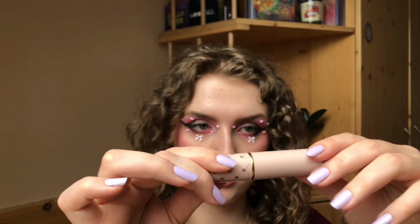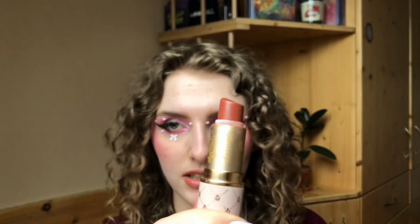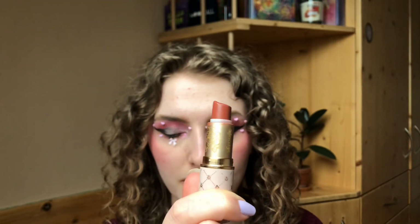Then I have the Oden's Eye cream lipstick in the shade Love Jasmine. I really love this lipstick. As you can see, I only have this little itty bit left. I've definitely used this one a lot.